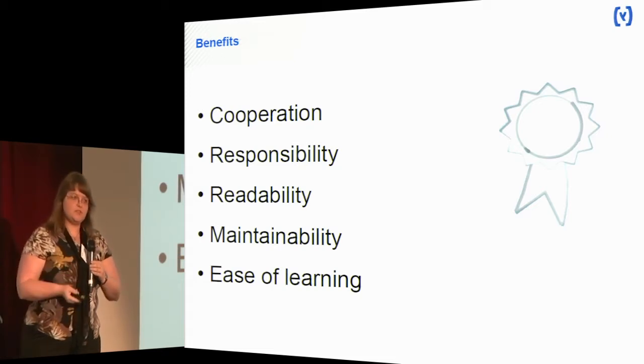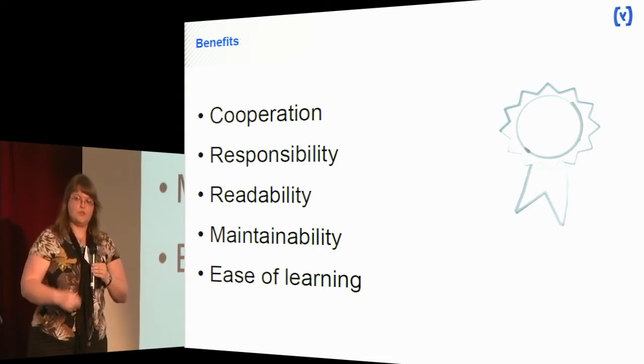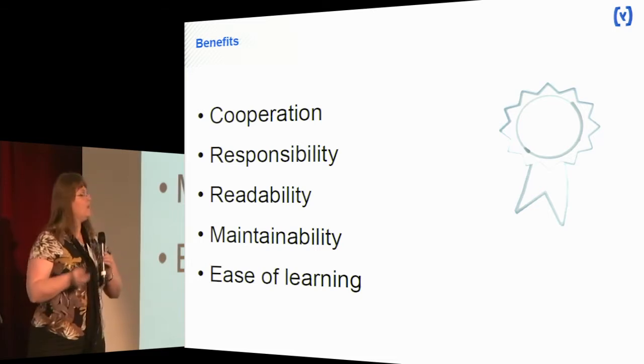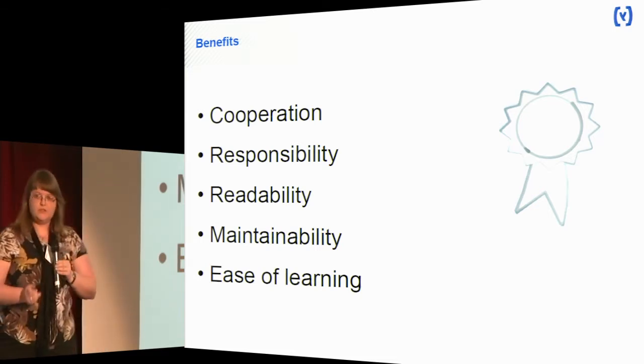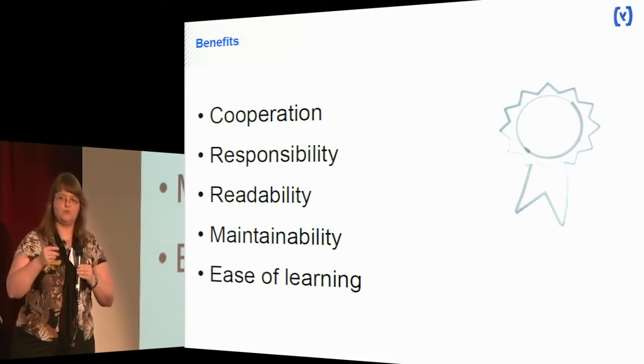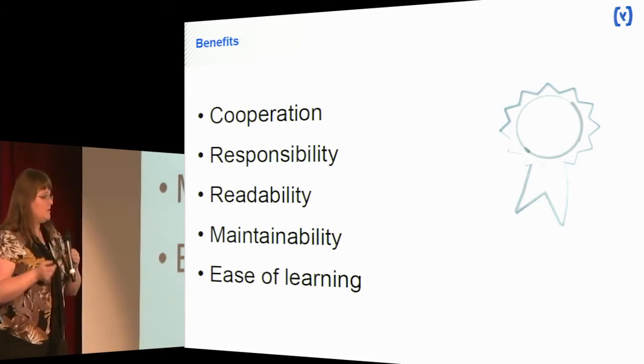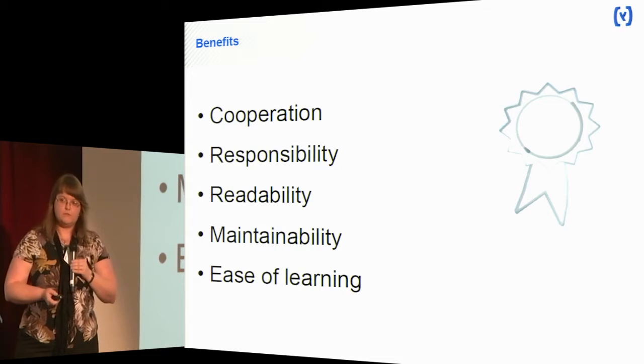So our business owners can work on this highest layer of the keywords. And they will feel comfortable because they will know and they will understand what they have written. Our developers can work on the lowest level. Also, readability is increased. As you could see, it is very easy to drill in, but the test case itself is also very understandable. Maintenance is also much easier.